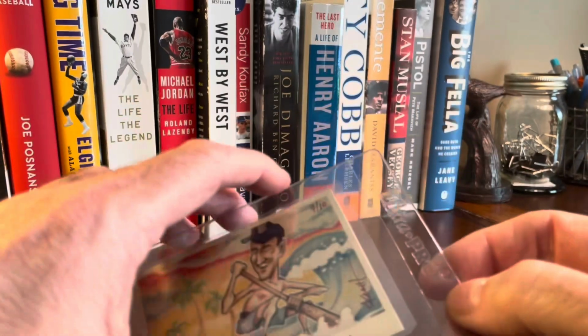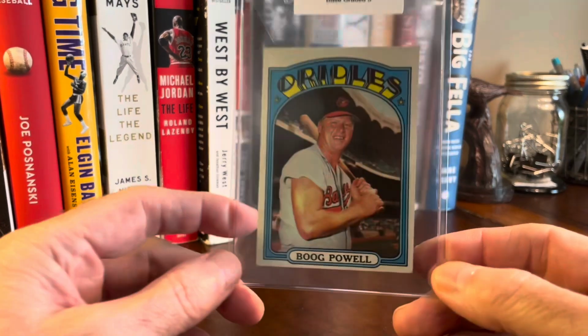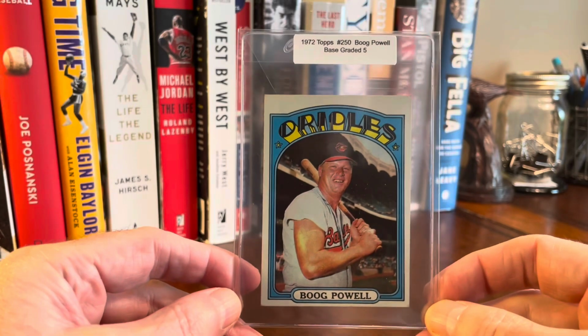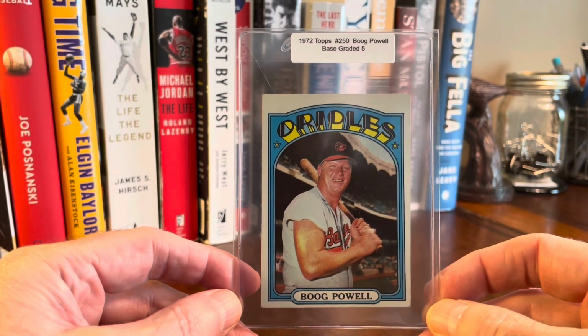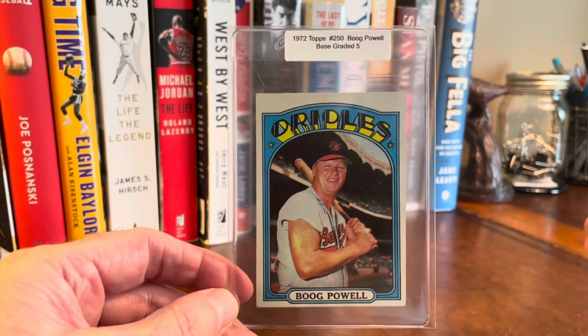So Dylan, his Whatnot, ooh, I almost knocked over some water there, guys. His Whatnot sale was the 60s or the 70s this time, and I had a lot of the cards, but there were a few that caught my eye. One of them is this 1972 Boog Powell, which is just a beautiful card. I think I got this for $2. It was amazingly fun.